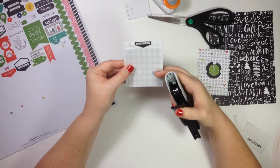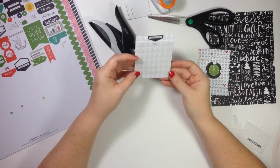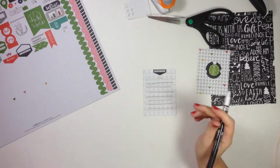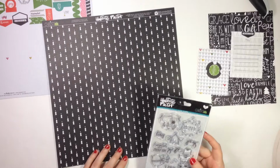To adhere it, since it is transparent, I'm going to use my tiny attacher and staple it in a couple places so that you can't see the adhesive through the vellum. Then I get my larger Illustrated Faith journaling pen and I just draw some messy lines on there to make sure that my writing stays straight. And that's pretty much it for this card.